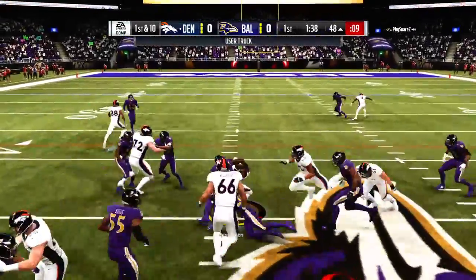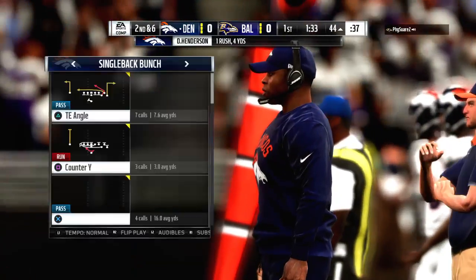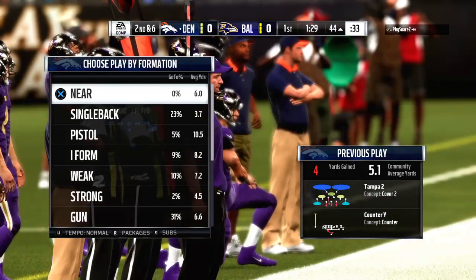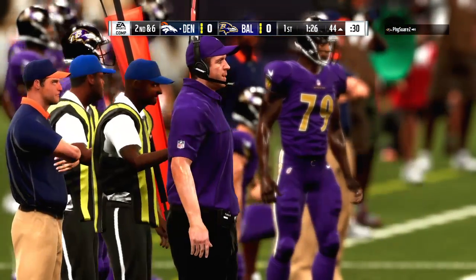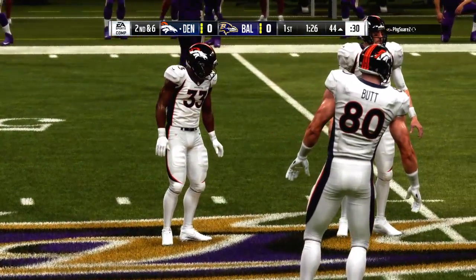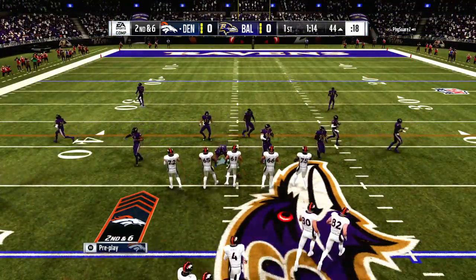Here's Henderson. He won't find a ton of space following the display of power as he's down just inside the 45. Call it a gain of 4 on first, and that'll make it 2nd down. Let's go. Here we go, 52.